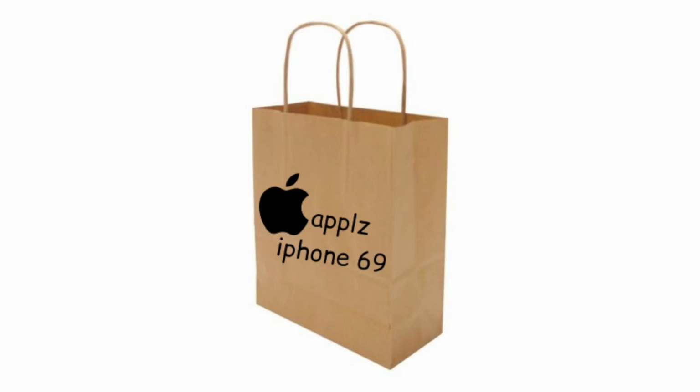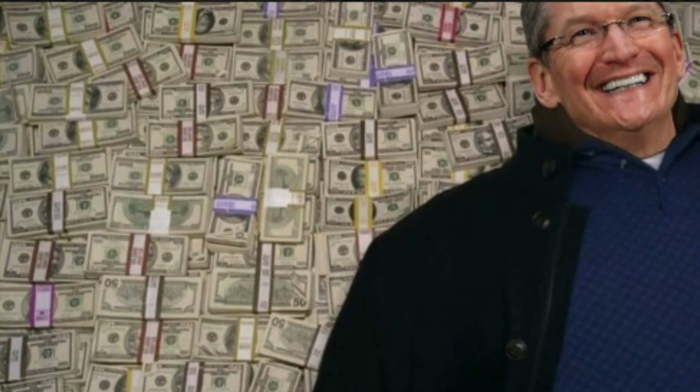So basically, Apple's getting rid of everything in the box, probably getting rid of the box too, so in a few years time, you'll probably get your new iPhone in a paper bag, because that's the environmental way, and we also get to make money off you. That would be funny if they actually gave us iPhones in paper bags. Like, imagine that. That would be ridiculous.